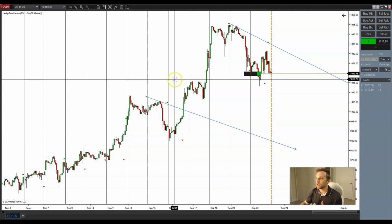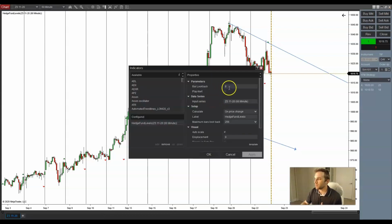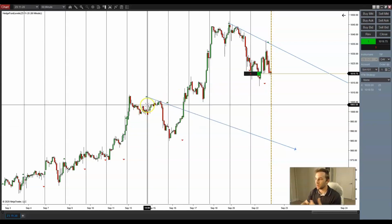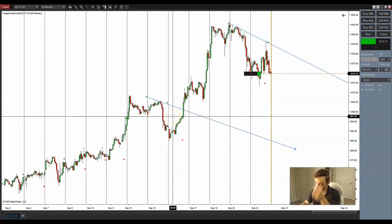So the bigger the bar look back number, if I go to that and I can show you, the fewer hedge fund levels present themselves on the screen. If you have a smaller number on the bar look back, you have more hedge fund levels that present themselves on the screen. So the bigger the number, the stronger the hedge fund level itself that's being presented. In this case, I'm running an 8, and you can see how these levels are all very key, and that is why they are considered to be key levels, and that's how I'm interpreting them with my own technical analysis.